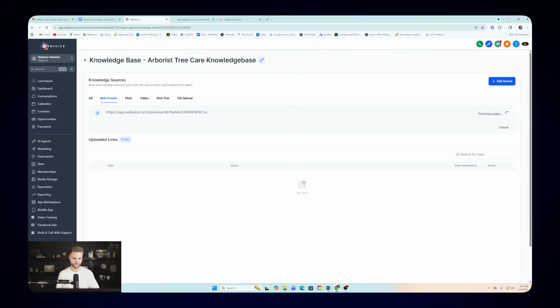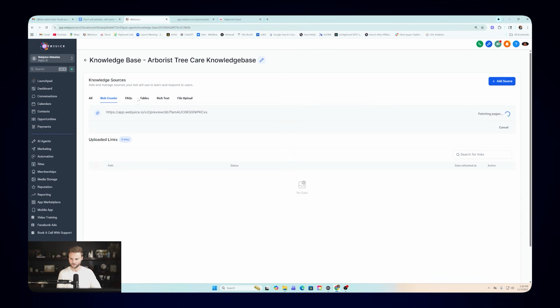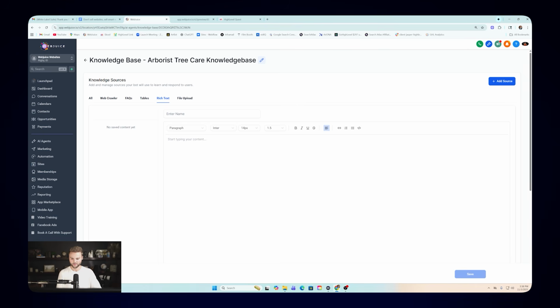And usually within a few minutes, it'll say successful, and it'll be trained on the entire website, which then allows any question that somebody might ask here to be answered because the AI is trained on this entire site and pretty much this entire business. You can also feed other things into the knowledge base, like you can add custom FAQs, you can add tables, you can just type stuff out and teach it based on your typing, and you can upload files like PDFs, Google Documents, things like that that have a bunch of knowledge about this business, and add it, and now your AI is completely trained on the business within a few minutes.